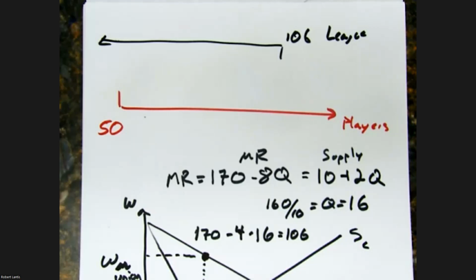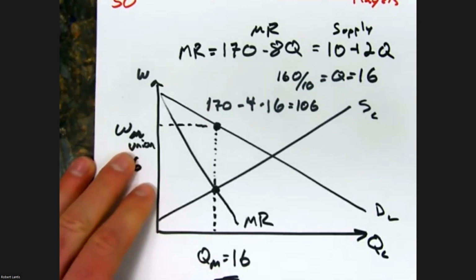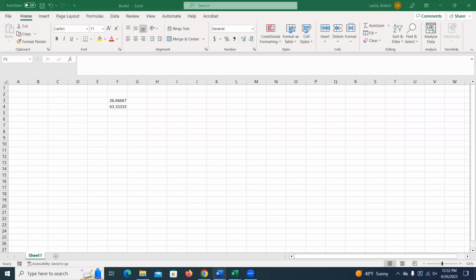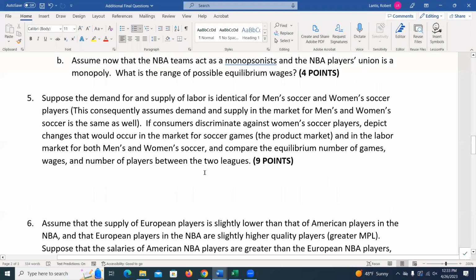Any questions on that idea before we keep moving? Anything here? Okay with that? I can guarantee you, I'll ask you something very similar to this on the exam. Knowing how to look at monopoly power by the union and monopsony power from the teams in the labor market.